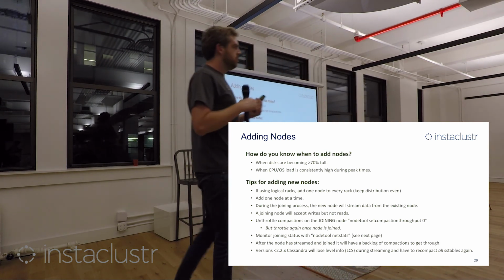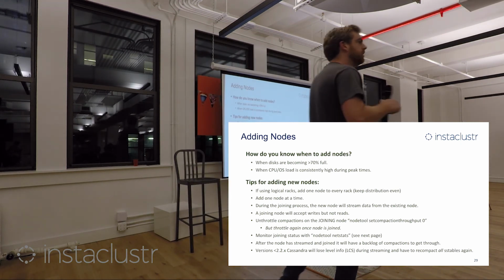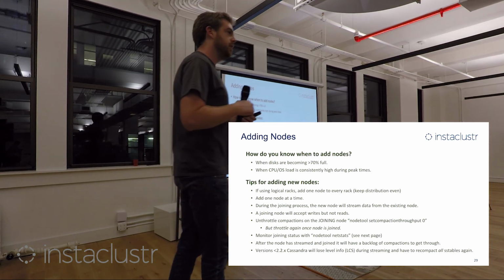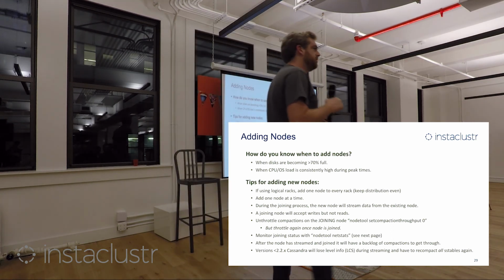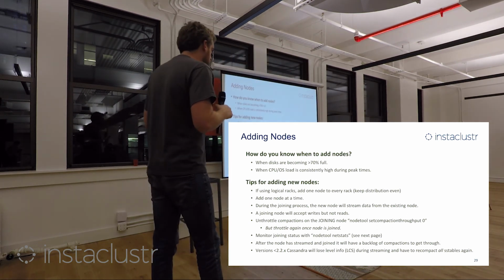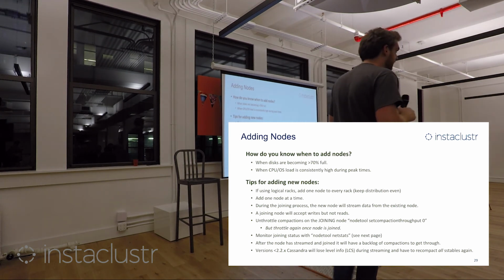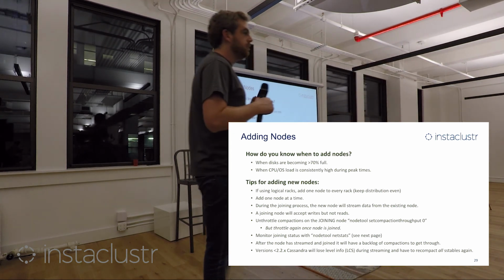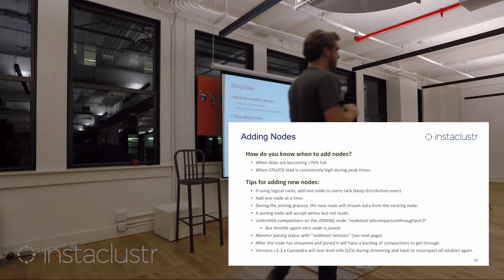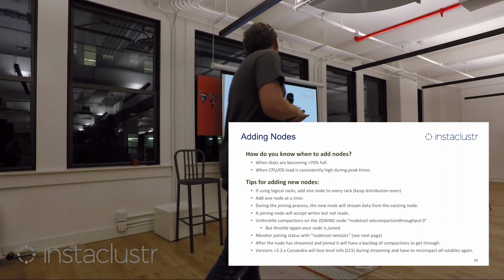The one that we generally say is that when disks start to become more than 70% full, that's when you want to start to look at adding new capacity. It can depend on your compaction strategy as well. Some different compaction strategies can use more disk space than others. Size tiered compaction, on a pathological use case, you want to keep at least 50% of your disk free, but that's a very rare edge case. And the other thing is obviously keep an eye on your own latencies and your CPU and your OS load.